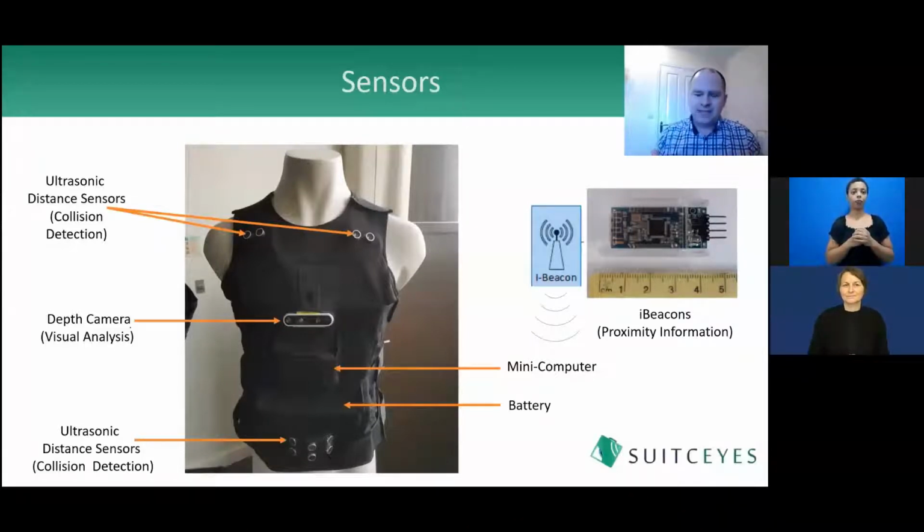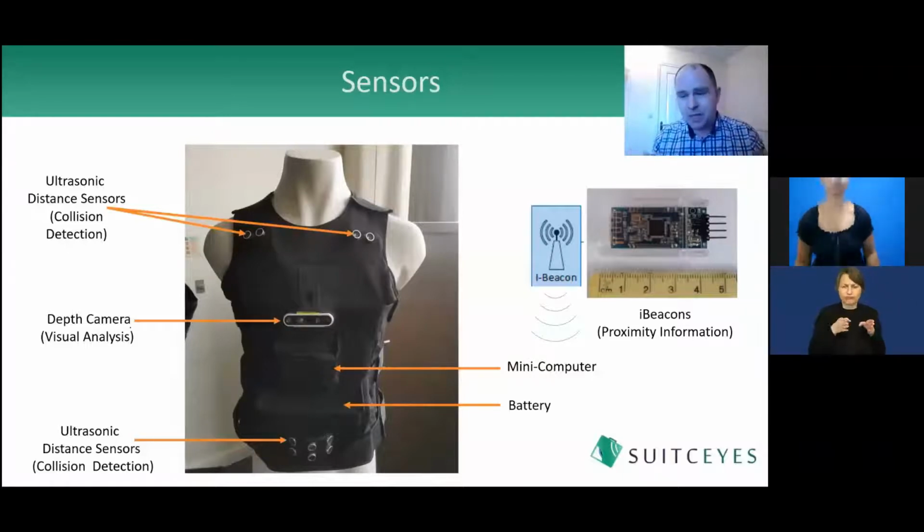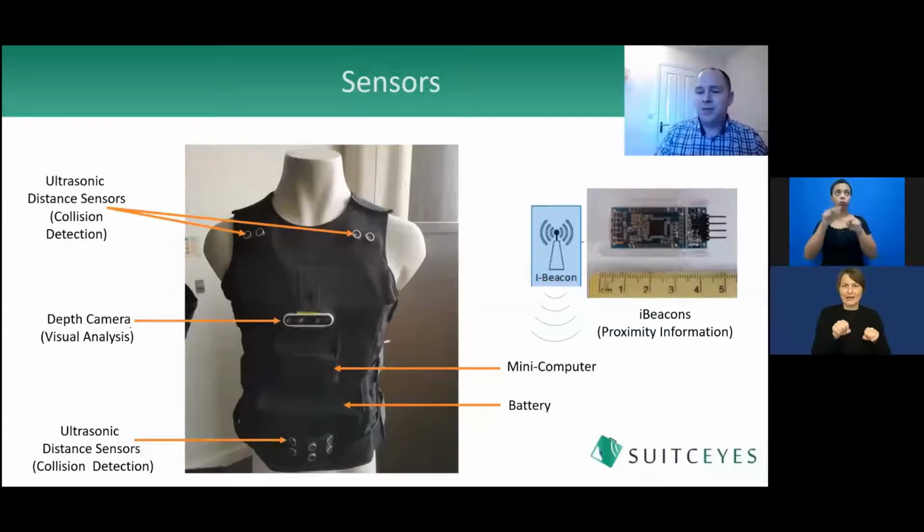And the benefit of these is that whereas the other sensors on the hippie require things to be in their line of sight, so the ultrasonic sensors can only pick up things that are within their sort of cone of view, and the depth camera can only pick up items that are again in its field of vision, the eye beacons don't need to be seen by the system. So if they are behind you, or if you happen to walk past one, you can still pick up information from them. And in this way, they can be used to label things of interest in the environment.